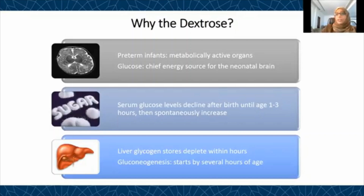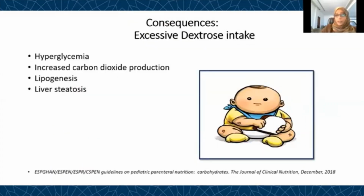Why dextrose? As mentioned, it's the main or chief energy source for the neonatal brain, a metabolically active organ beside the other organs. We noticed that the serum glucose will drop within the first 1 to 3 hours, but then it will pick up, and sometimes they go into gluconeogenesis for some time and produce hyperglycemia. But we know that they have limited stores of glycogen, and thus it's important to support them with balanced nutrition containing dextrose as part of it.